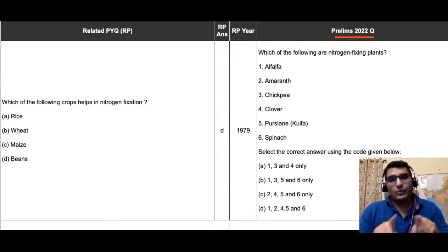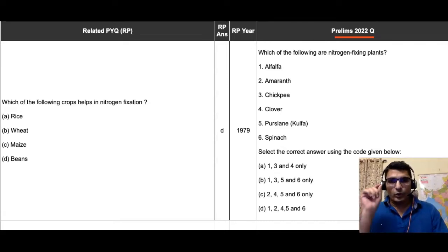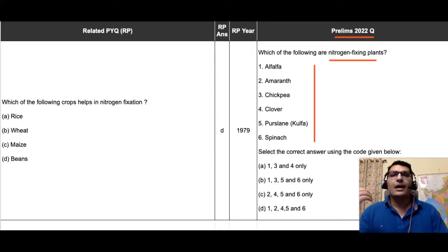In fact, this was a question which could be done through both knowledge as well as elimination, and we are going to see both the approaches today. So the question of 2022 I'm talking about is asking you to identify nitrogen fixing plants. It gave you 6 plants and asked you which of these are nitrogen fixing, and then of course the various combinations of these 6 plants.